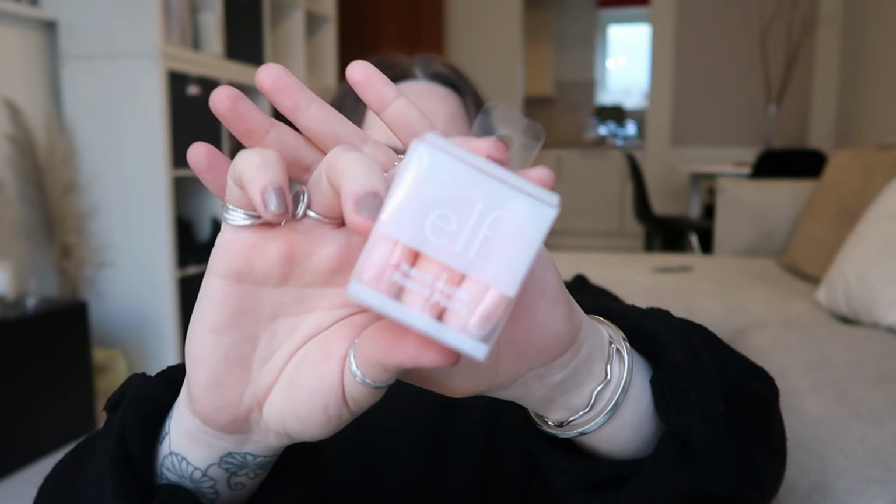And then I got these mini little powder puffs. I mean, is that not the cutest little thing? I feel like this is going to be great for under the eyes. And yeah, you get 3 of these.